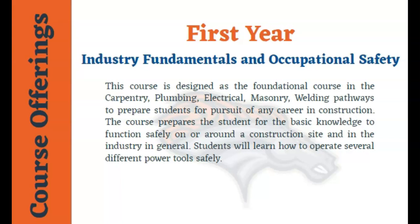All right, so let's go over the course offerings that we have for the construction pathway. In your first year, you're going to take what's called the Industry Fundamentals and Occupational Safety course. In this course, we're basically going to give you a foundation in carpentry, plumbing, electrical, masonry, and welding pathways to help you pursue a career in construction.